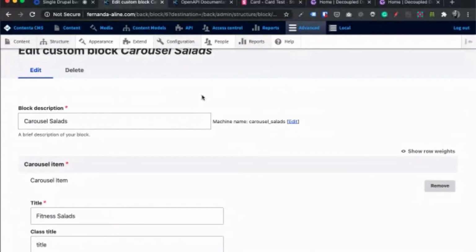We create all the blocks in the content in the backend, and we use the machine name, especially this part of the machine name, as a filter in the front end, so we can filter by the page path.